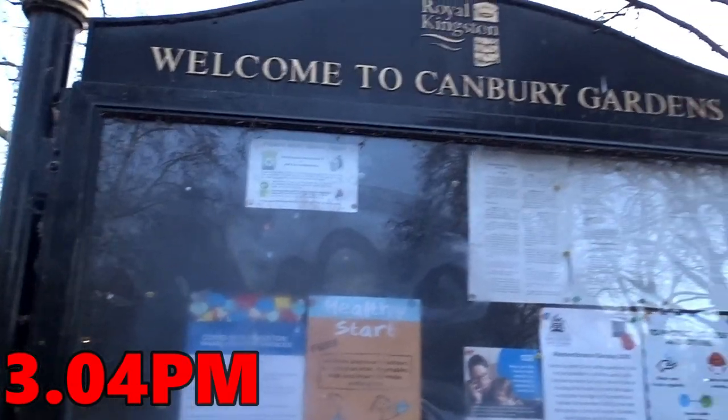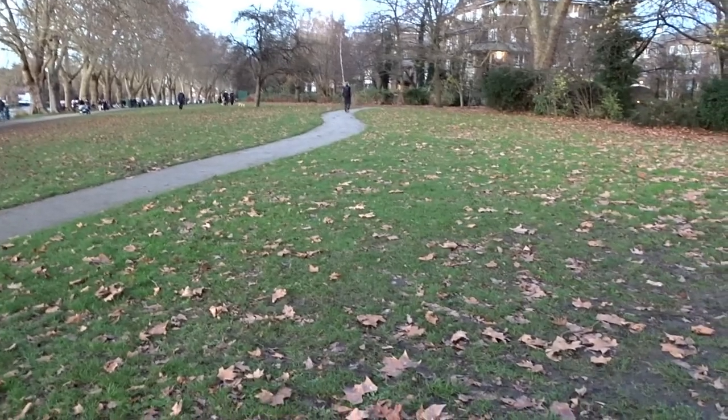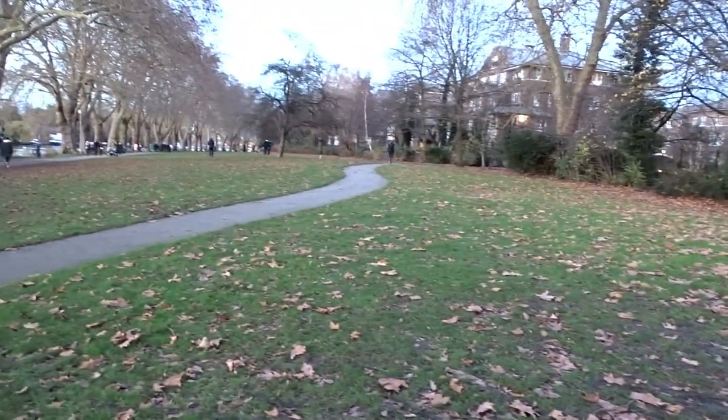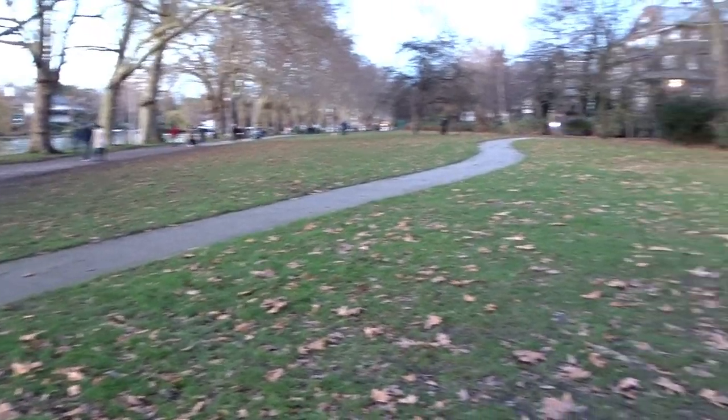Welcome to Canterbury Gardens at dusk. I won't go all the way up, but what I will do next year during summer, I'll do a whole trip along the riverside. That's about half an hour. Show you all the park and all the really, how can I describe it, lovely places that there are.